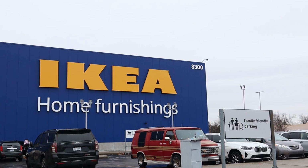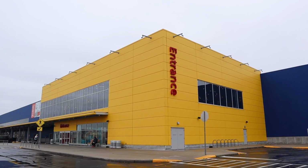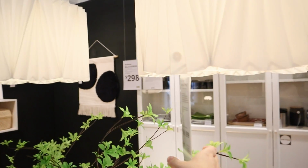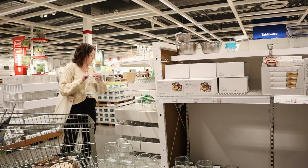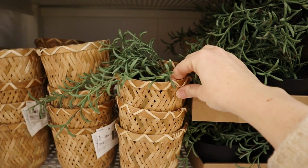Just pulled into Ikea, and it's been quite a while since I've been here, but there are a few things that I'm in need of, and so figured we could spend some time together shopping, exploring the store. I always love just discovering what's new and what's available.